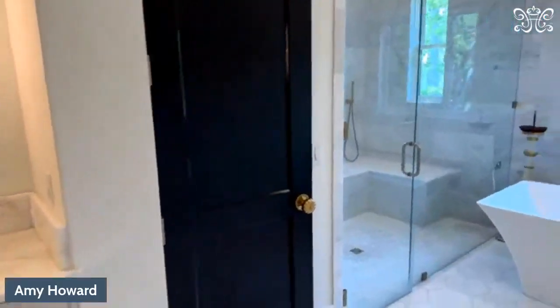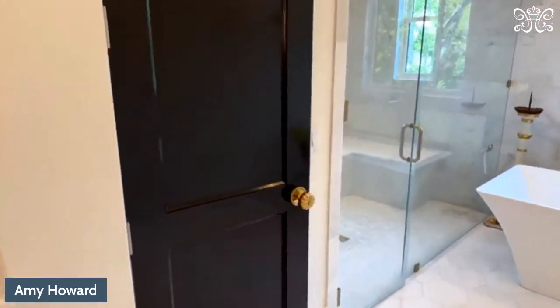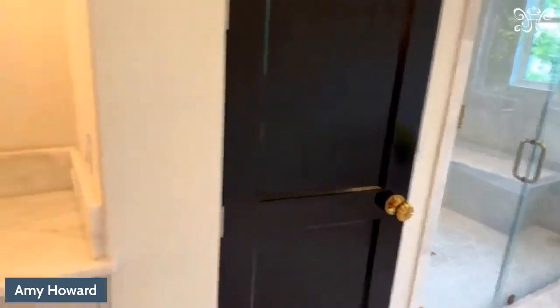But you'll notice the other thing, if you have a door, I do not have trim around the door. Don't paint the trim. You're not going to paint anything but just the door itself.